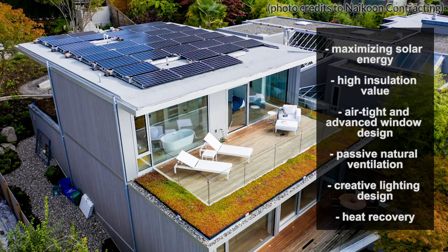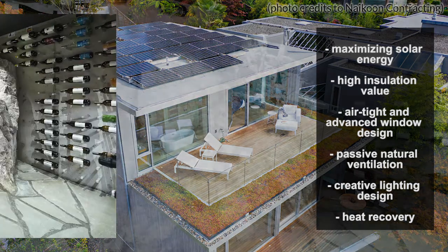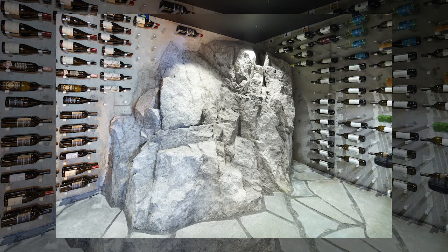It has high insulation values, it's airtight, has advanced window design with triple pane glazing, passive natural ventilation, creative lighting design using low voltage lighting, and they make use of waste heating or do heat recovery from things like appliances. So in keeping with this theme, we wanted to build a very natural looking wine cellar. The wine cellar was basically carved out of the earth and it had a very large natural stone outcropping.